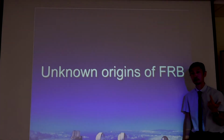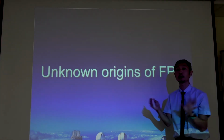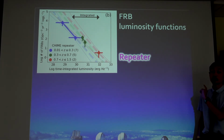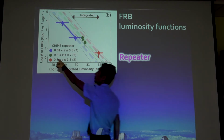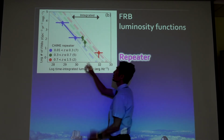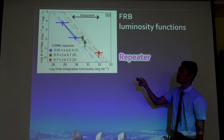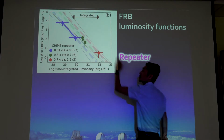We also have some implications for the origin of this mysterious fast radio burst. As I mentioned, nobody knows what this object is. This is another Tetsuya paper, where he measured the luminosity function of FRBs as a function of redshift. Here is the number density of FRBs per luminosity as a function of redshift. Blue, green, red go from low redshift to mid redshift to high redshift.